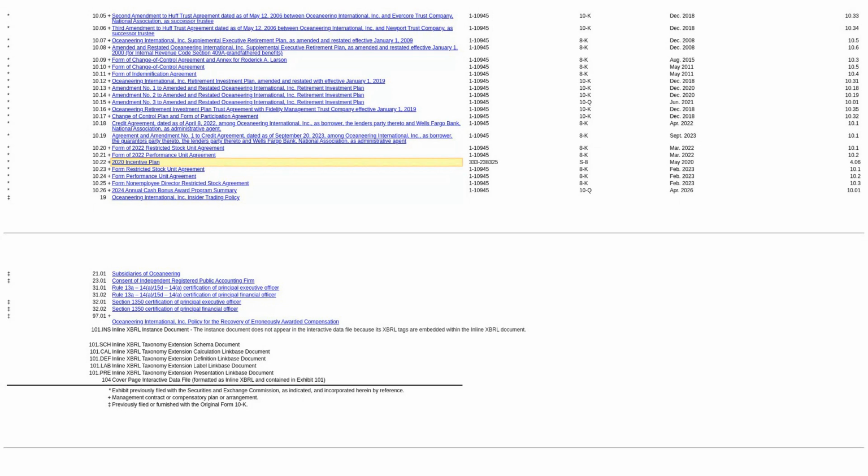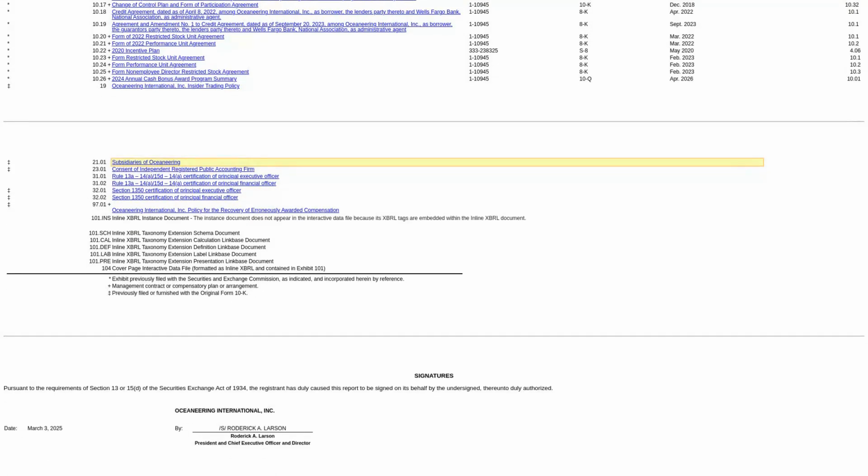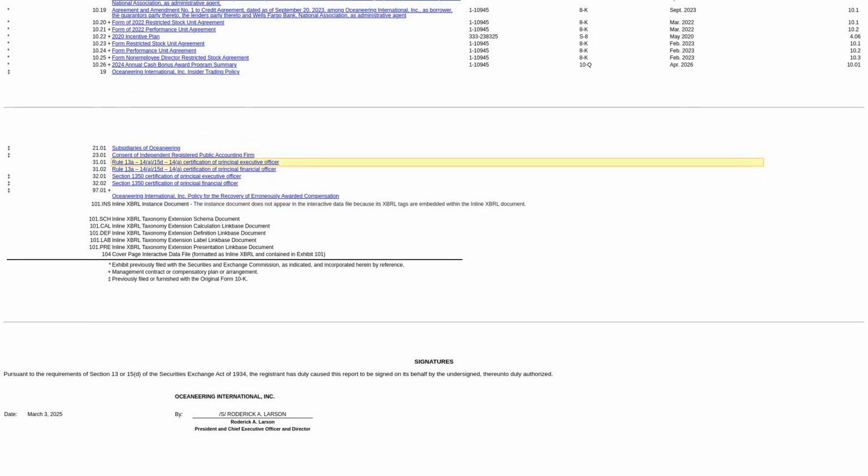Next up is the insider trading policy. This is where the company says, hey, don't use secret info to make money, that's illegal. It is their way of ensuring fair play in trading. This section provides a list of all the smaller companies that Oceaneering owns and controls. These subsidiaries are like branches of the main tree, each doing its own thing but all part of the same organization. We see certifications from the CEO and CFO.